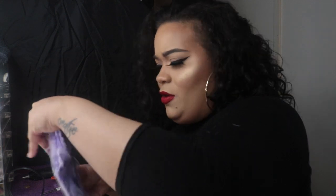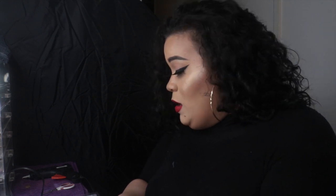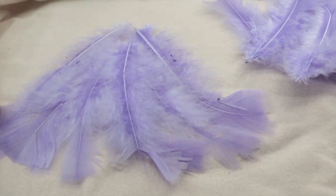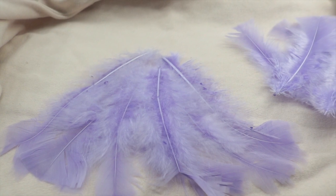I'll take out a few first. I got all of these things at the 99-cent store, girls. $1.49 each. Putting it in the formation of how I want the tree to look. Because I want it to look like a little tree. So I'm gonna go ahead and start gluing it now.